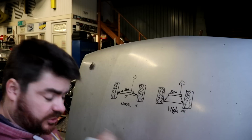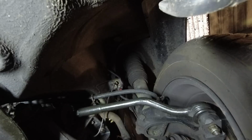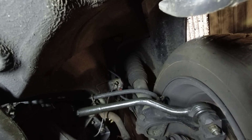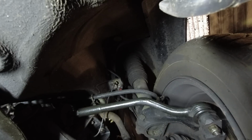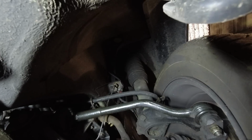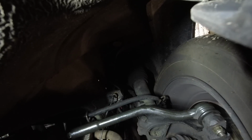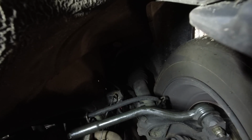I'll film it now, and so you can watch it. That's a good lead into that. Car is lower than I thought.